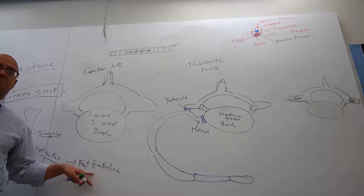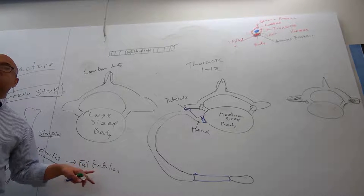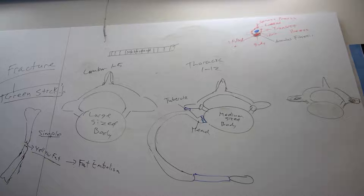Get a heart attack. Can this be detected? No, it can't. But what happens is if they break and they wait, they increase risk for it. Okay? So we remember we got yellow fat in there.